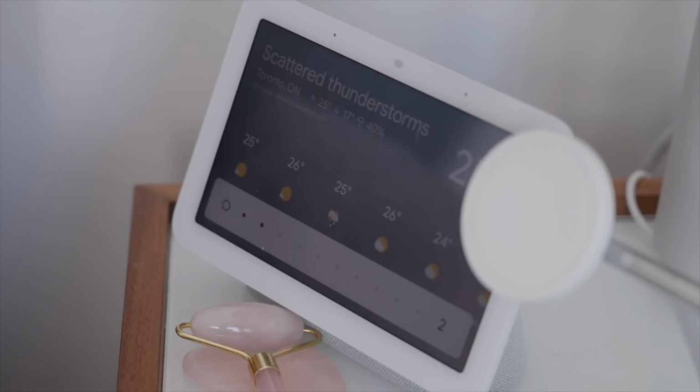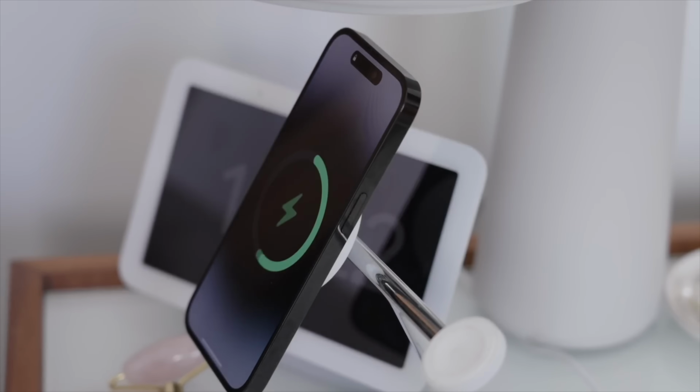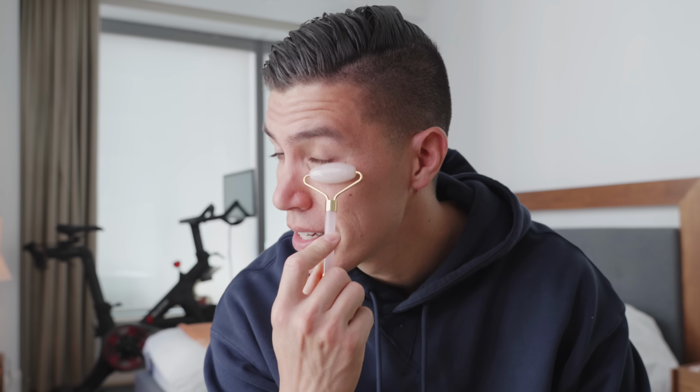Next to the robot vacuum cleaning station, we've got my wife's nightstand table. Surprisingly, she has a couple pieces of tech, so she actually just has a little Google Nest hub to tell the time. Literally just a glorified clock, and she has a 3-in-1 Belkin charging station. She is Team iPhone, so she typically just has her AirPods, her iPhone, and sometimes her Apple Watch. Every other day she just charges that. She's also got one of these eye rollers, which I love to use whenever I film these vids.